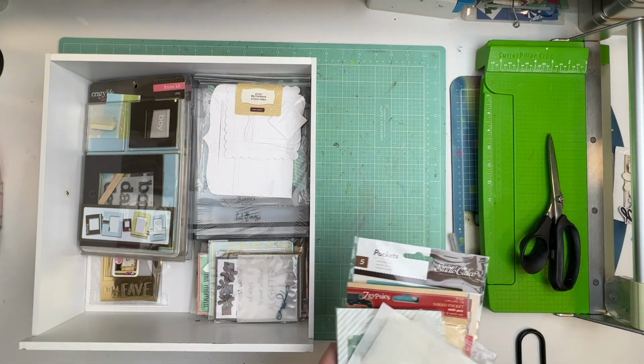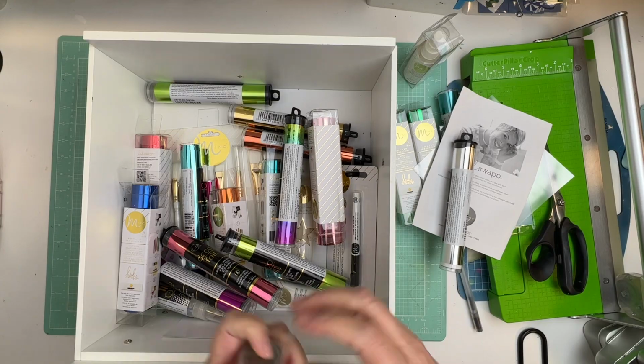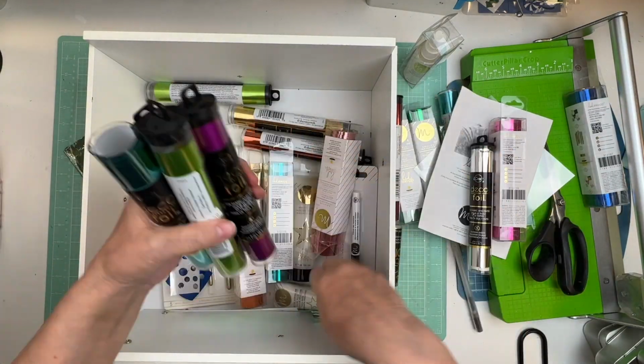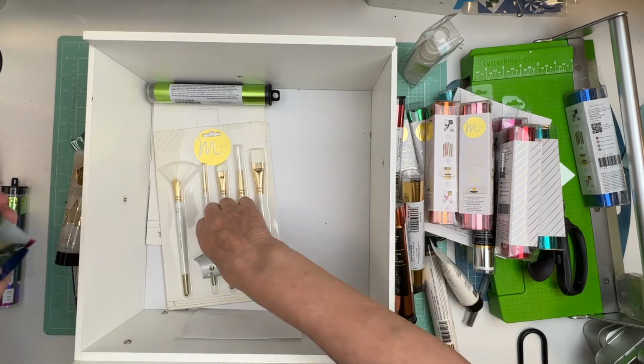Some of those were journaling pads and they look like tags. So that's why I put them in there. But then I had done a journaling drawer a few weeks ago, and I thought I'd rather put them with the other ones that I have. So I went and moved those.